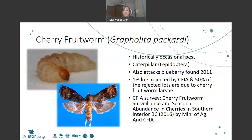So cherry fruitworm is a caterpillar. It's part of the Lepidoptera family. It also attacks blueberries. They were found in blueberries on the coast in 2011. And I think it is considered a primary pest of blueberries now.